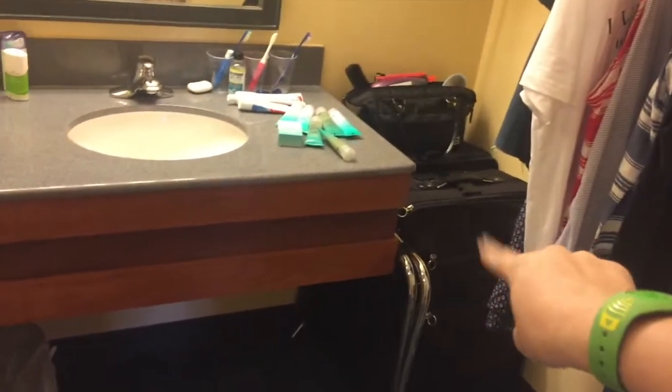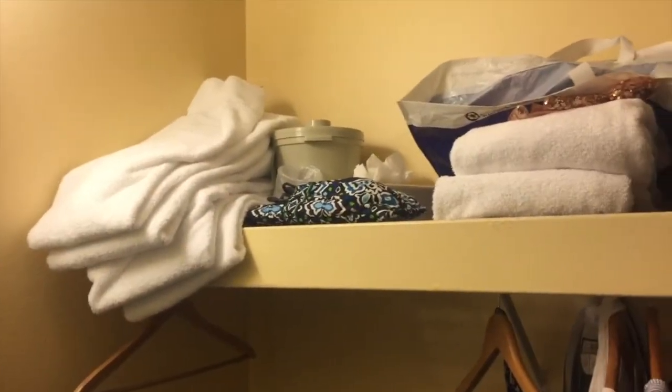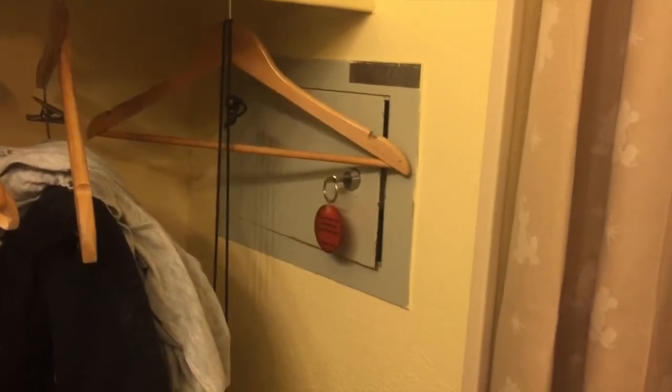So we put our suitcases over here. They have like a luggage stand. There's a trash can, ironing board. Sorry, all of our stuff is here, guys, but there's an ice bucket. There's also an iron hidden in there somewhere. Oh, back here. There's the iron. And there's a safe in the wall, just so you know. It's got a regular key, not for your magic band. And then let's turn around here.